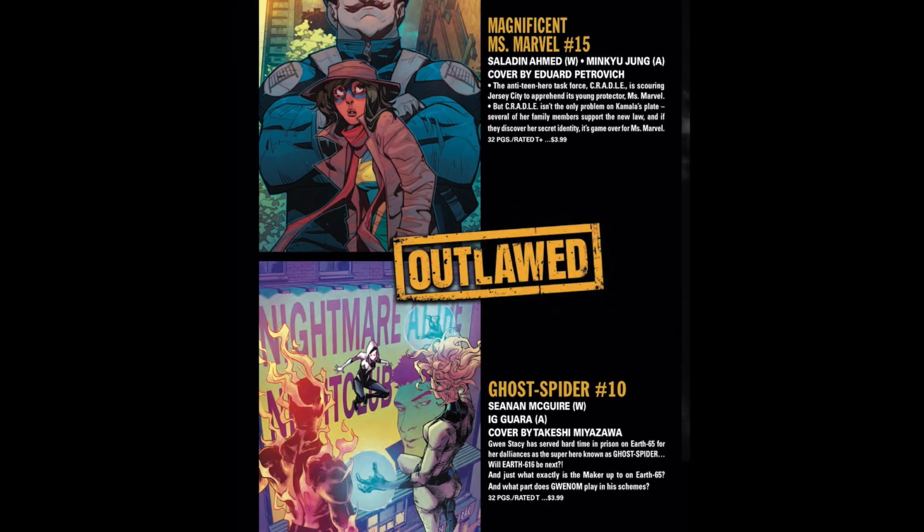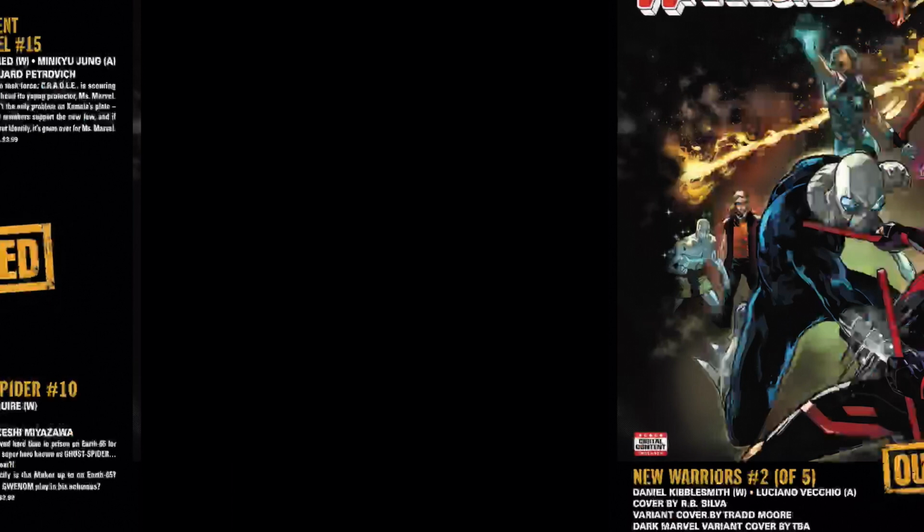Here's some more Outlawed books. Miss Marvel, she's going to run into Dum Dum Dugan. Ghost-Spider, some people are going after her. She's fighting the Maker, like everybody else. We got a new Warriors comic, a 5-issue series, again all part of Outlawed. And more Outlawed, Miles Morales.